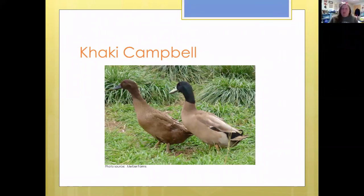This is what a Khaki Campbell looks like. You don't need the males, so the females are kind of a nice brown color with the heads being a slightly darker shade.